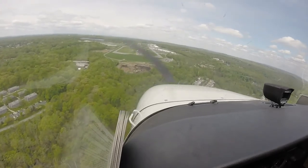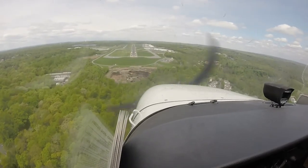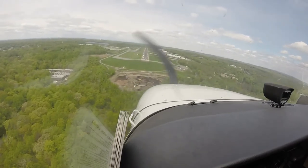Cross 1526, turn left, contact departure 120.28. Go to departure, good day, cross 1526.